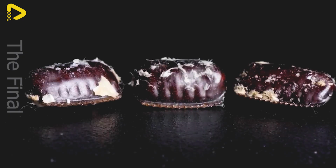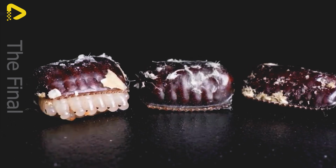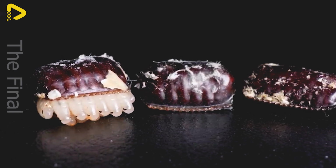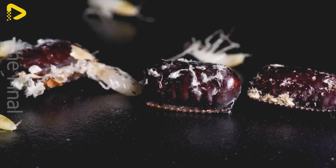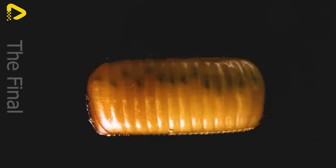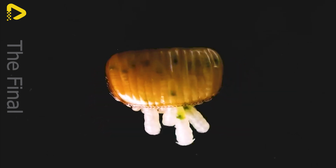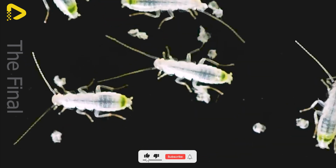Under favorable environmental conditions, the eggs hatch within about 24 to 38 days, and the nymphs undergo molting before maturing into adult cockroaches. It's precisely this prolific reproductive behavior and rapid growth rate of cockroaches that have led to massive populations at each farm.